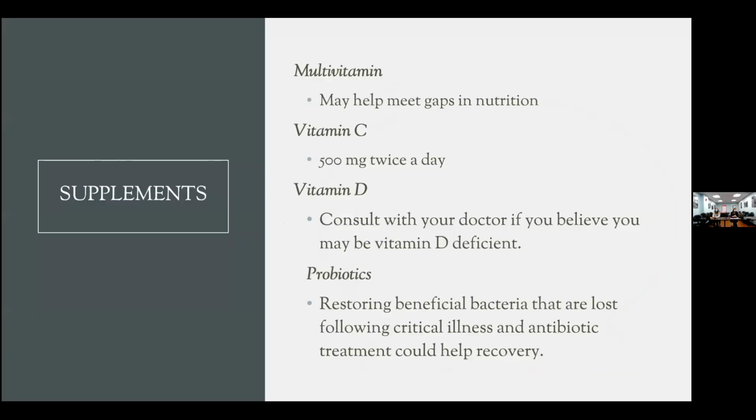So it may be important to supplement any missing gaps in your diet, especially while recovering from illness. So a multivitamin may help meet gaps in nutrition. Vitamin C, you can do 500 milligrams twice a day. Vitamin D, consult with your doctor if you believe that you may be deficient.